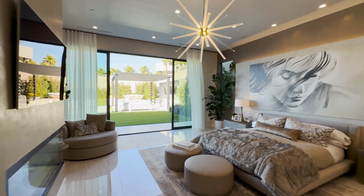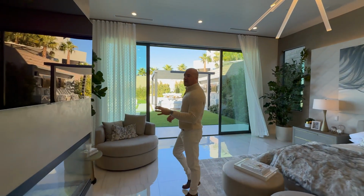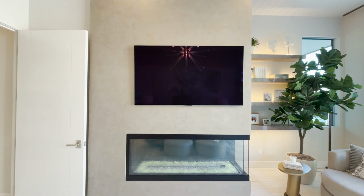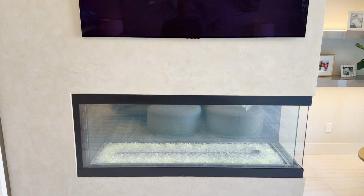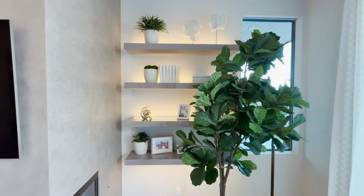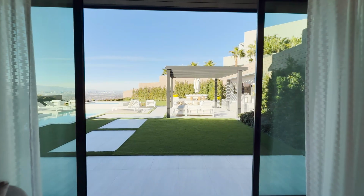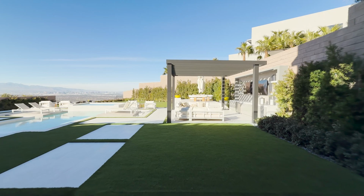So coming into the primary suite, there's so much to unpack here, and we're gonna start off with this media wall. So this media wall is all made out of beautiful Venetian plaster, perfect craftsmanship. We do have a beautiful linear fireplace that's gas, once again, perfect display. Behind it over here, we have more floating shelves with LED illumination. And of course, you gotta have a slider. Gotta have a slider in every home. This leads us right out to this grassy area and the outdoor kitchen, which once again, we will see later.